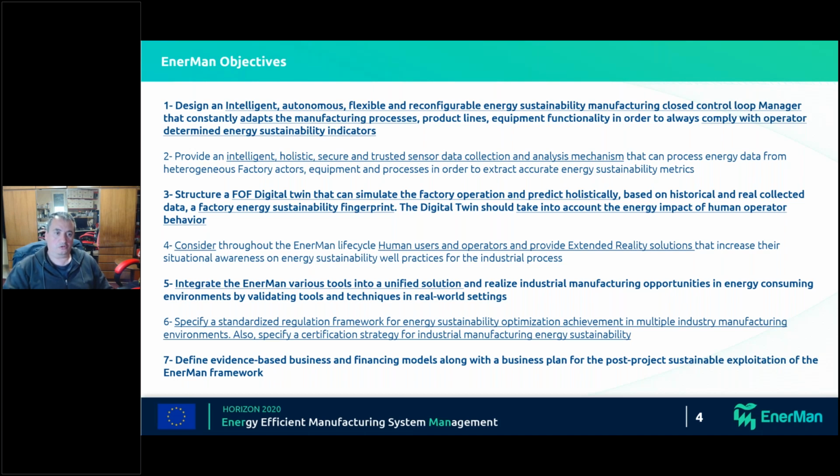Therefore, going to objective number 4, we consider throughout the ENERMAN life cycle the human users and operators, and provide extended reality solutions, augmented reality and virtual reality solutions, in order to increase the operator's situation awareness on sustainability best practice for the industrial processes.